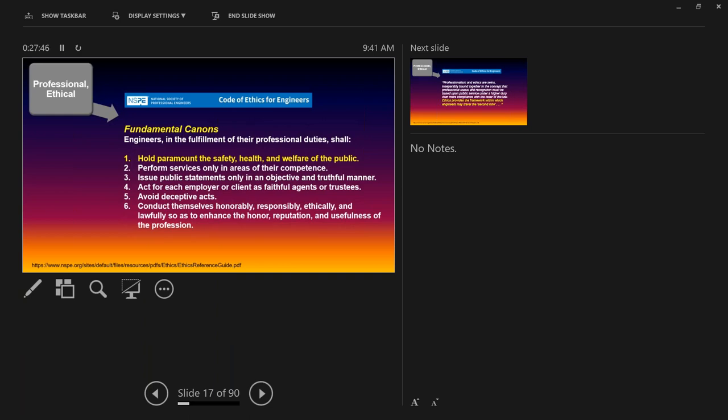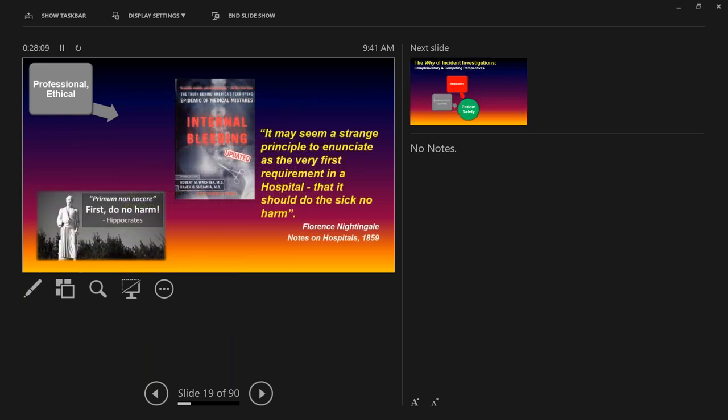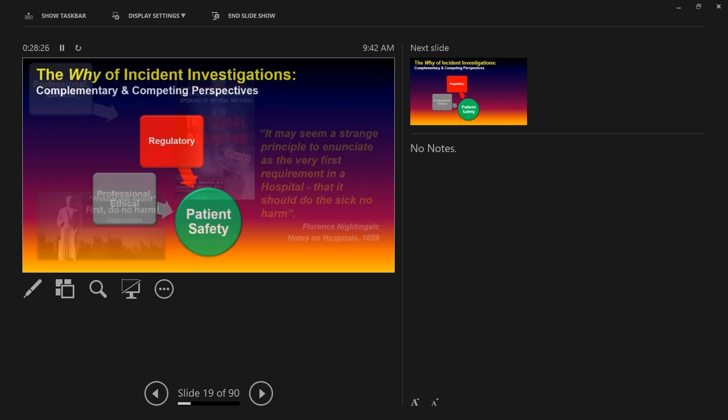Top of the fundamental canon: paramount is the safety and welfare of the public. We could never, ever, ever forget the responsibility that we have, especially working in a hospital environment where patients are at their worst, most vulnerable. It's an obligation. It also gives us a structure and a framework to do whatever we've got to do to keep things safe. Clinicians have the same charge. There's the Hippocratic Oath, first do no harm, and even Florence Nightingale, some 160 years ago, had the insight that the first requirement of a hospital is that it should do no harm. She'd probably be turning in her grave right now. She knew how goofy things are in our environment.